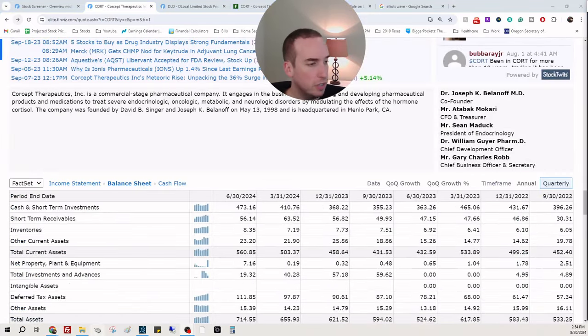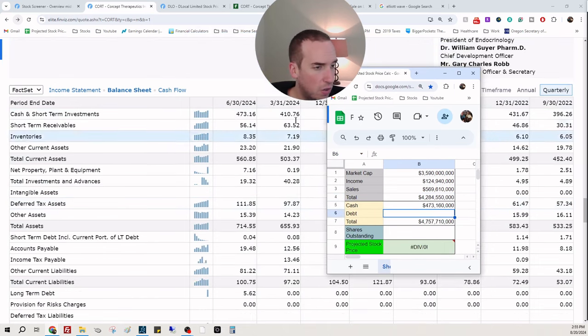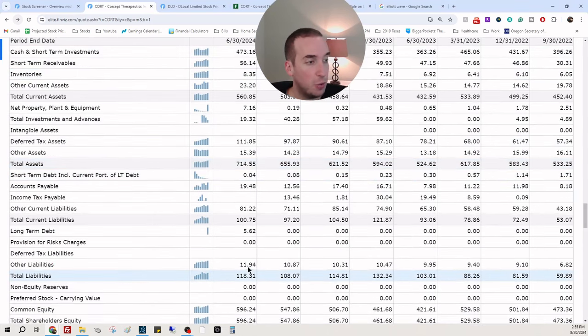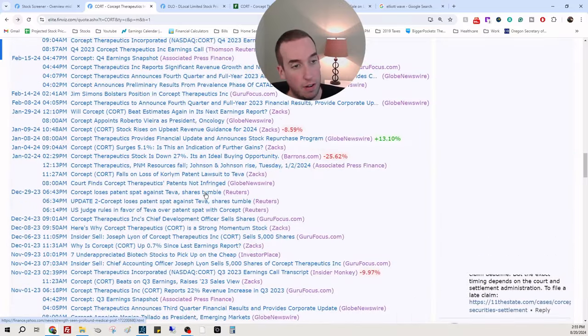Looking at our balance sheet, what do we got? All right. Cash, we do have 473,160,000. And debt, it was very low, 5,620,000. Wow. Total assets, 714 million. Total liabilities, 118. Assets dwarf liabilities 5 to 1 at least, which is crazy. For every one liability, they have 5 assets. That is absolutely fantastic.